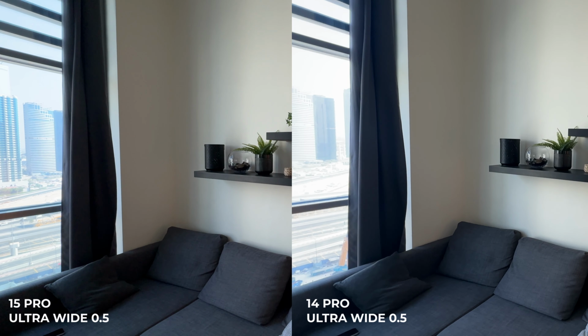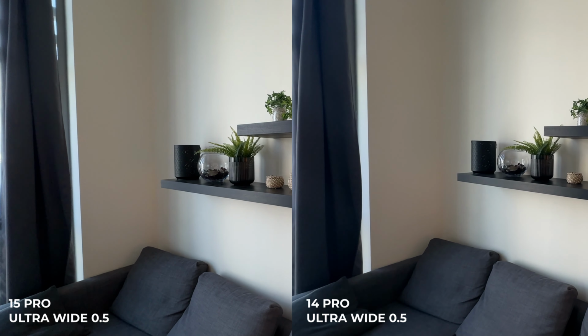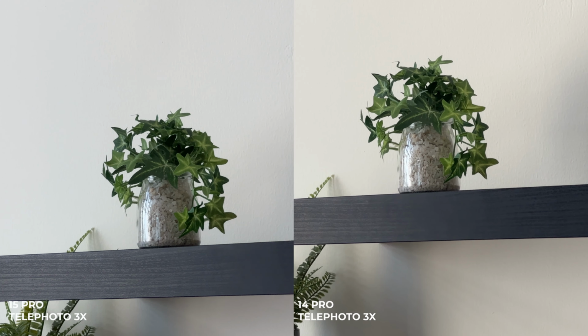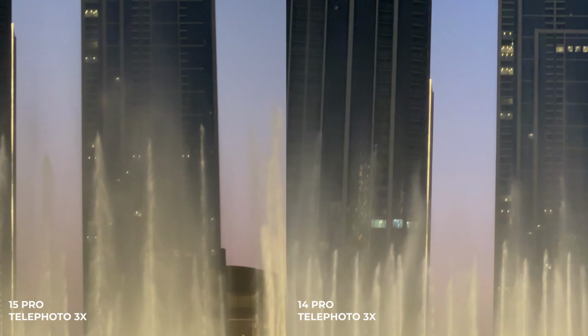The same goes for the ultra-wide. A little more detail is preserved on the iPhone 15 Pro, but the overall amount of detail is very similar to the 14 Pro. And as expected, if we compare the video from the telephoto lens, the result will be absolutely identical. This was to be expected because the main feature of the iPhone 15 Pro is not shooting standard videos. But before we move on to shooting in log, let's take a look at video shot in low light.